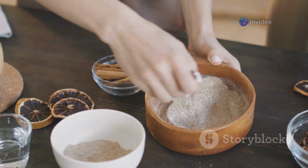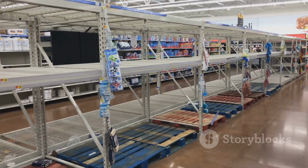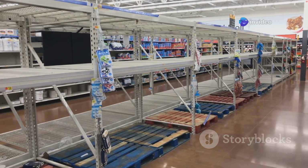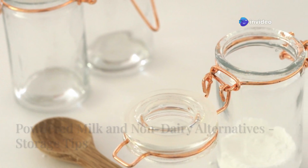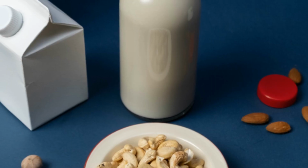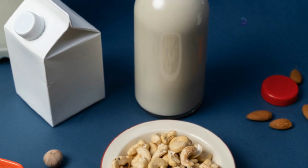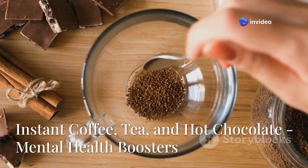Powdered milk ensures you have access to dairy products for cooking, baking, or drinking. It's especially useful when fresh milk isn't available due to power outages or supply chain disruptions. Store in airtight containers with oxygen absorbers. Keep in a cool, dry area to maintain freshness for 5 to 10 years. Non-dairy options like shelf-stable almond or coconut milk can cater to dietary restrictions.